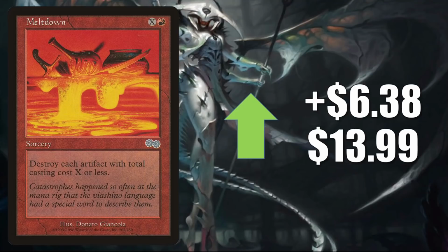Meltdown, this is up $6.38 this week to $13.99. That's a pretty big move. And it has become a big Legacy sideboard card right now. It's good against Storm, and in general, it's good against Urza's Saga. It also gets a little Commander play, and it is an older card that's yet to be reprinted. Very difficult to find in high grade online right now.